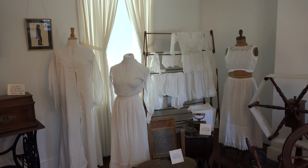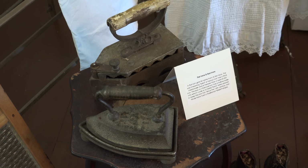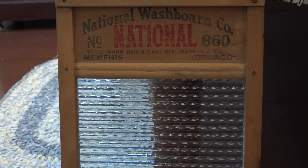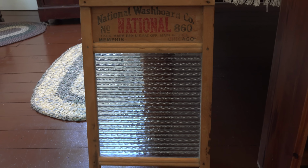Also on display up there are some very rough and rugged utensils that it took to care for those items. Incredibly heavy sad irons, which were solid iron irons. They didn't plug in back in those days. They were heated on coals or in the fireplace, and so you had to be very careful that you didn't scorch those really delicate items. Also a washboard, and the washboard we have up here is kind of unique because it's a glass washboard, and that made it much more practical to wash very delicate cotton and silk items.